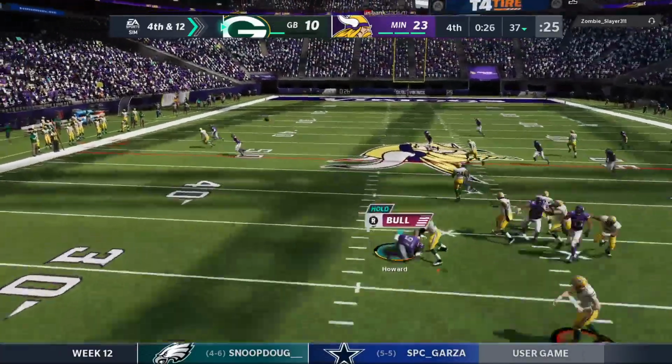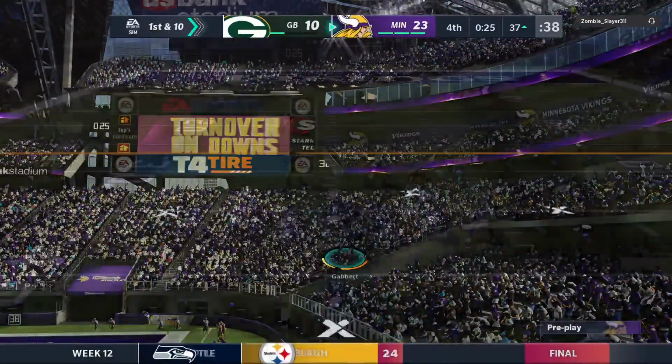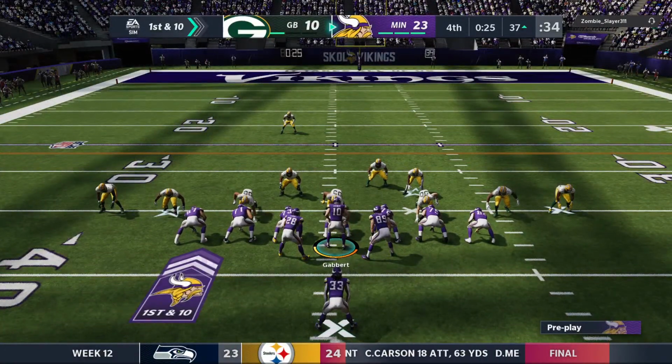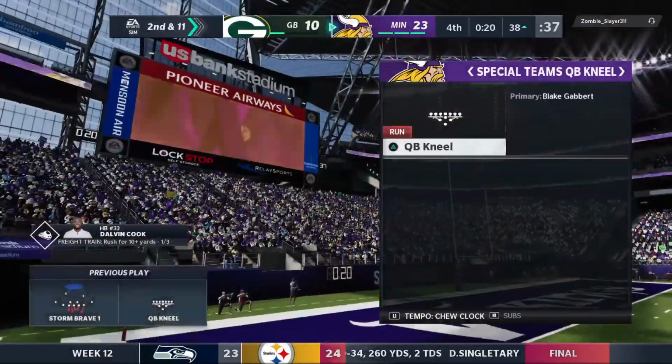Got to try it here. He's back to throw. And no, it's incomplete. They had to go for it with such little time remaining. And the Vikings, they have the football now in excellent field position. Victory formation time for the Vikings as they'll take a knee here.